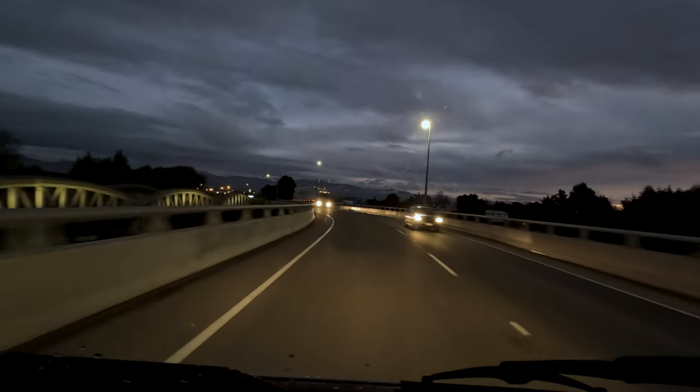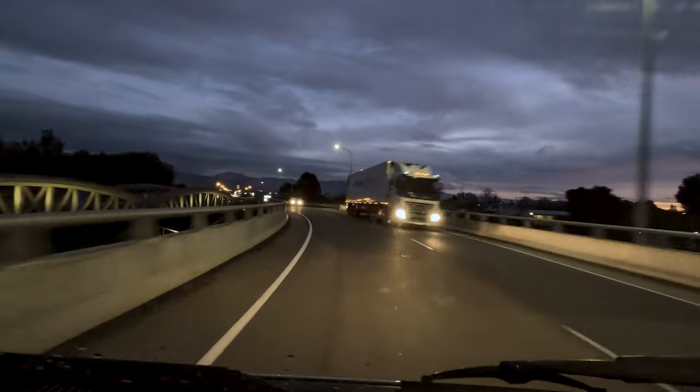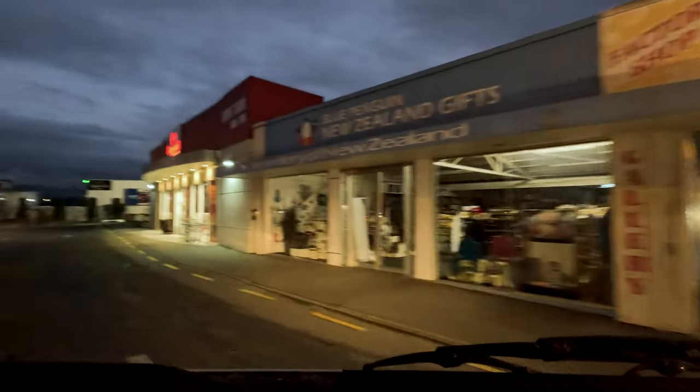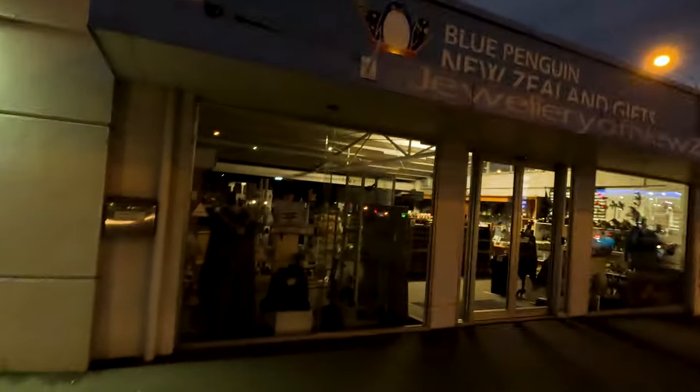I think I'm gonna head back into town now, see if I can get my fridge magnet, maybe get something to eat for dinner. And then I'll be back to set up the camp for the night. Yeah, looks like it's shut. Well and truly shut. Might have a chance to come back in the morning though and see if it is open, because this does look like the kind of place that's gonna have it.